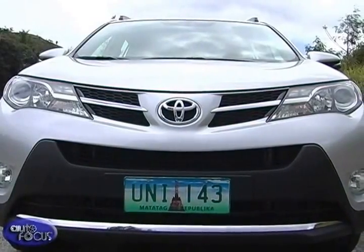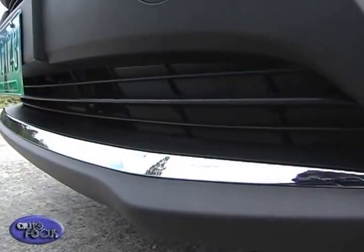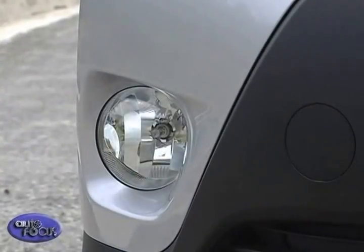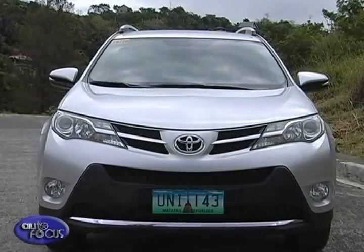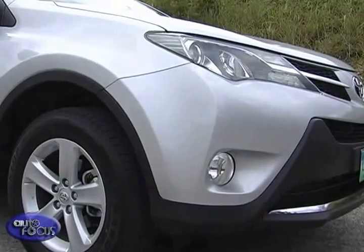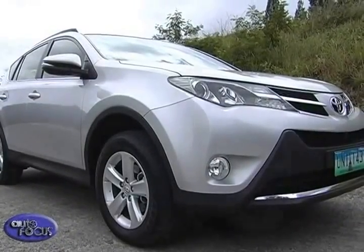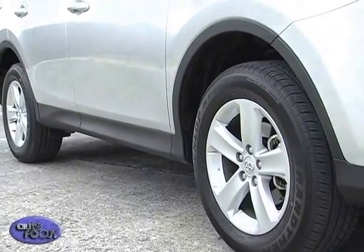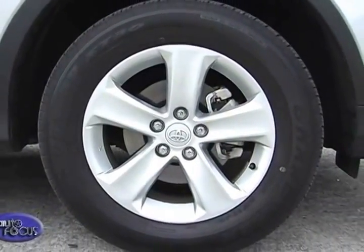Below, an integrated bull bar shields much of the large lower intake. Recessed fog lamps sit just above the aerodynamic lower lip. A sharp corner marks the edge of the bumper, leading the eyes to the wheel arches that bulge out of the fender. These wheel wells house 17-inch wheels shod on 225/65 series tires.